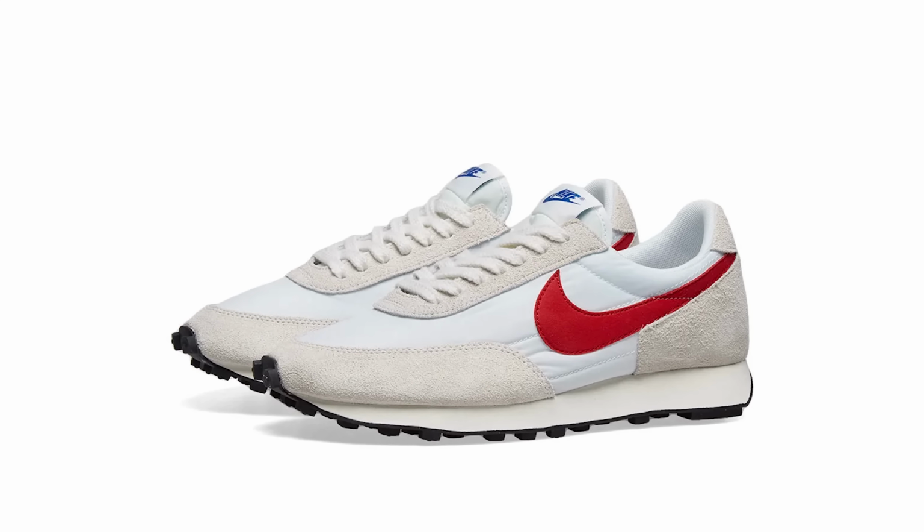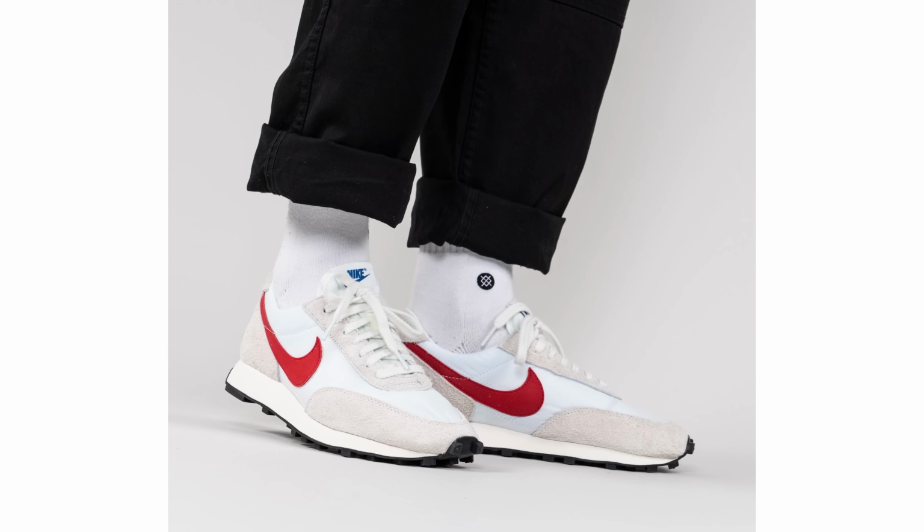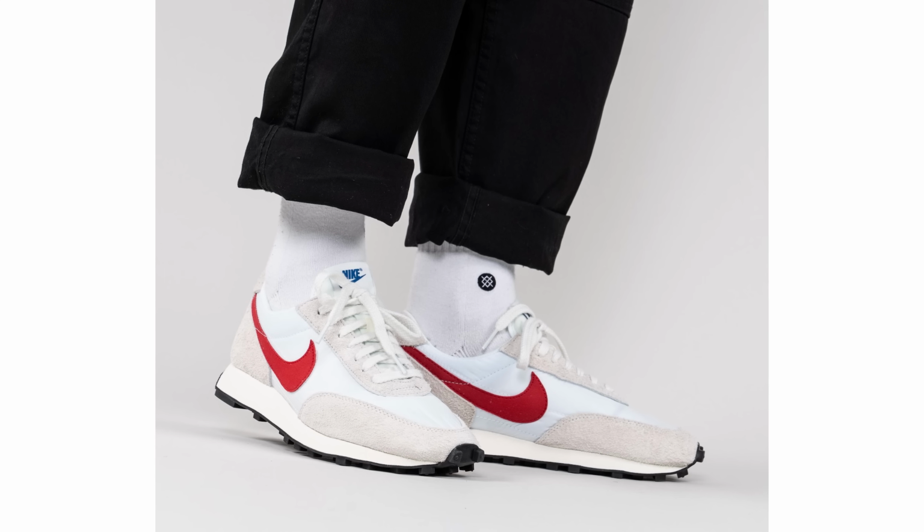Who knows? The Nike Daybreak is the next shoe on the list. Now, I've talked about the Nike Daybreak on the channel before, and I really don't know why I don't have a pair of these in my collection already. They're reasonably priced and they're easy to get hold of, so I don't know what I'm playing at.